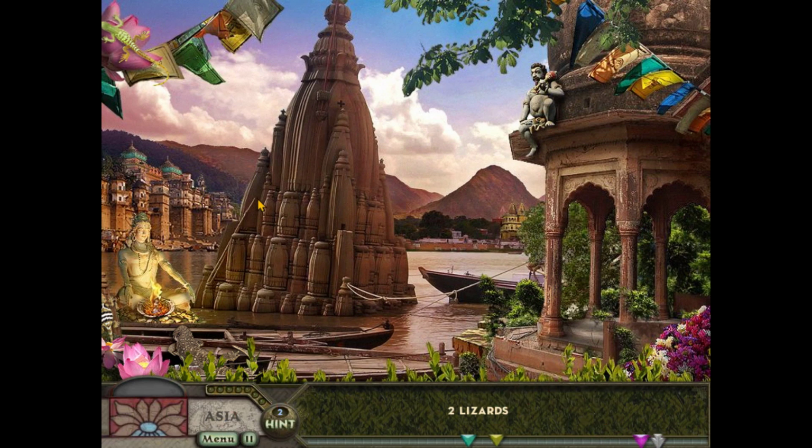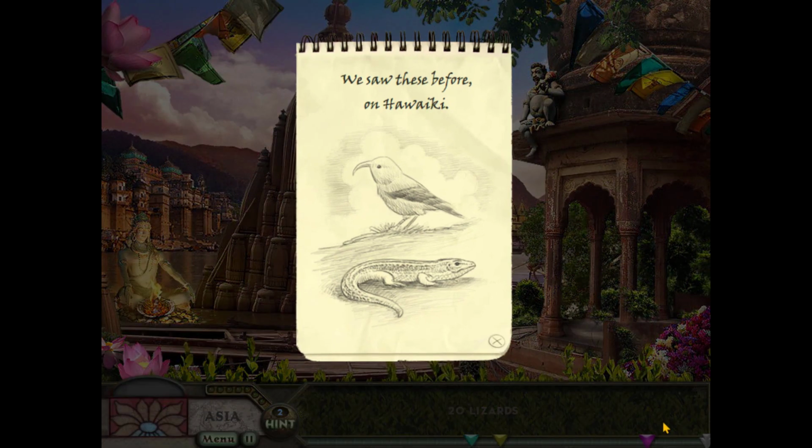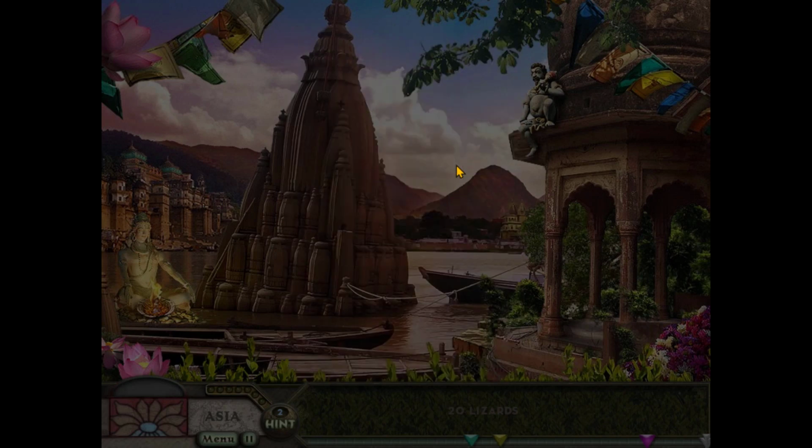I don't think it's fair how in this progress screen you get restarted all the way to the bottom of the race track, but the other teams are still just as far ahead as they were in the main level. We thought we saw these before on Hawaii.